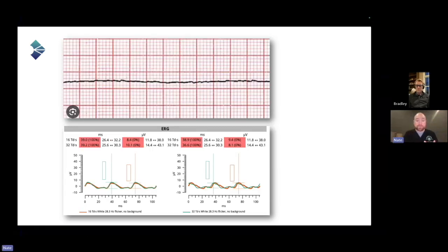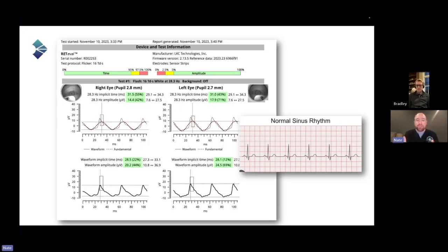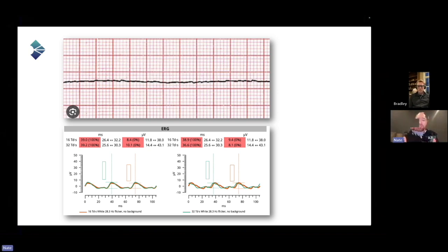Okay, let's compare and look at an abnormal one. Notice the difference here. Now it's not flatlined like the EKG above it, but notice how the peaks, instead of looking like this, where they're nice and strong and nice and quick, they now look like that. These are both low and slow. This is an abnormal retinal response. This retina is struggling. It's low and it's slow, and we'll get into the numbers in just a second.